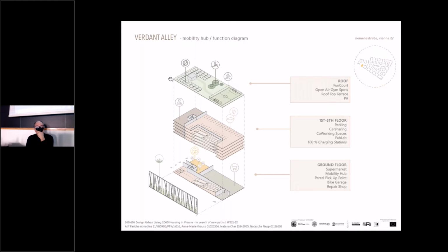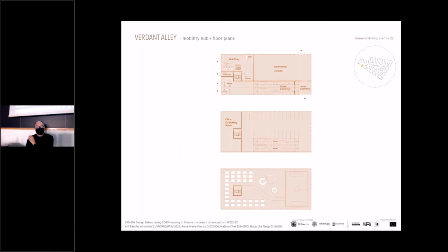And the roof is used as an active roof, so you can play football or you can do yoga, and it's also active in the way that we want to implement photovoltaics. So the ground floor plans. Yes, so you can see here again the supermarket, mobility point, entrance, then the upper floors, and the roof.